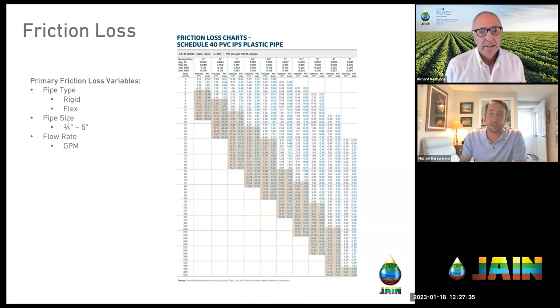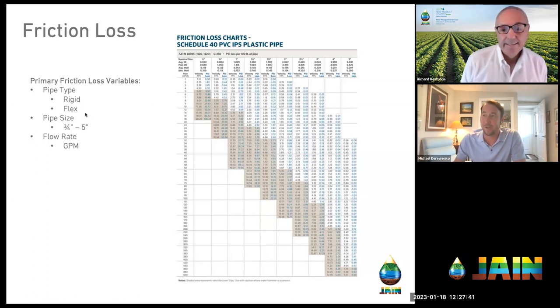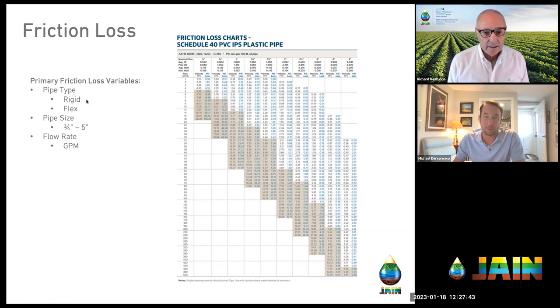The pressure that we lose is built into friction loss charts, like the one here. As you can see, it starts at 1/2 inch, goes up to 5 inch. It's two different kinds of pipe, a rigid and a flex. Rigid is most PVC, schedule 40. Pipe size 3/4 to 5, and then the flow rate running through it is the one thing you're going to need to know.